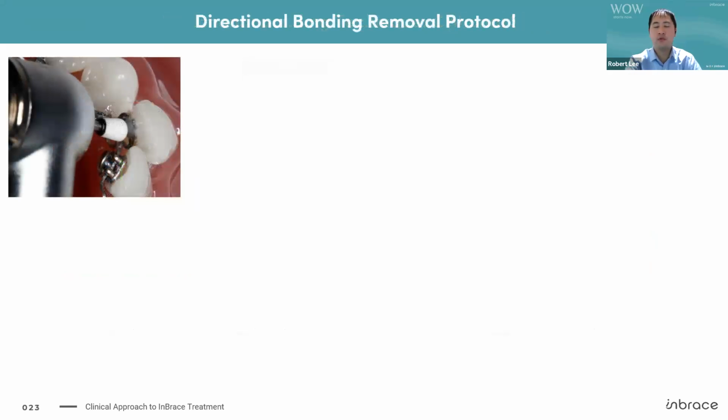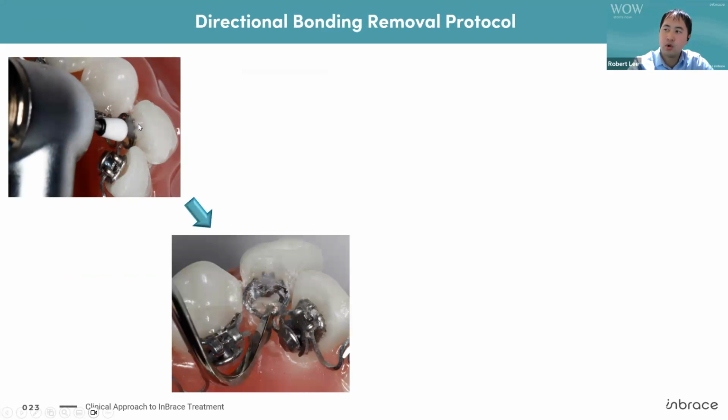And then when you're ready to remove the directional bonding, the main thing I just tell people is to focus on not hitting this neck area. This neck area is what you use to take the wire in and out. So I focus most of the composite removal on the core area below the neck. Sometimes I'll just lightly go over this area.